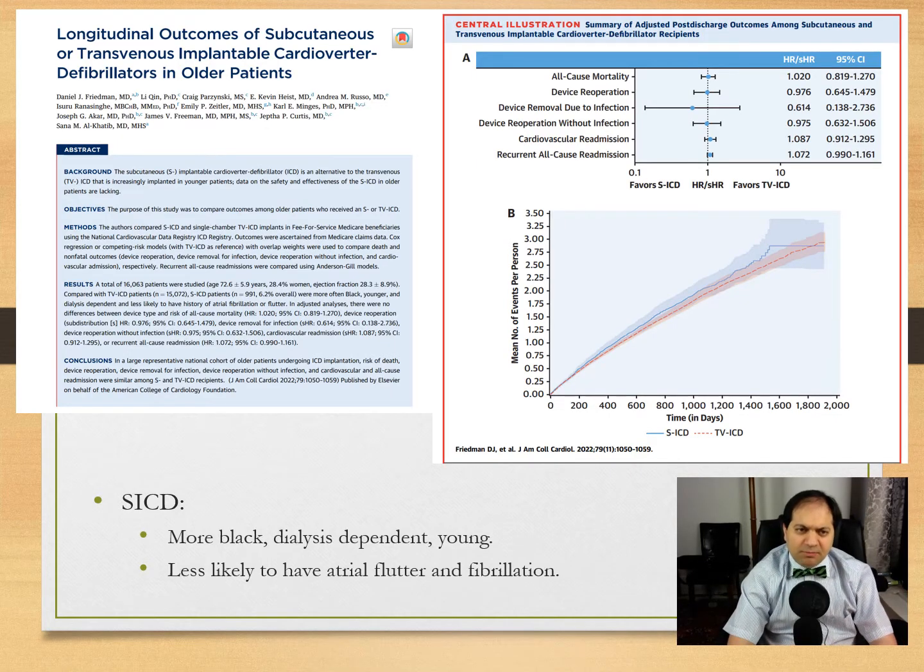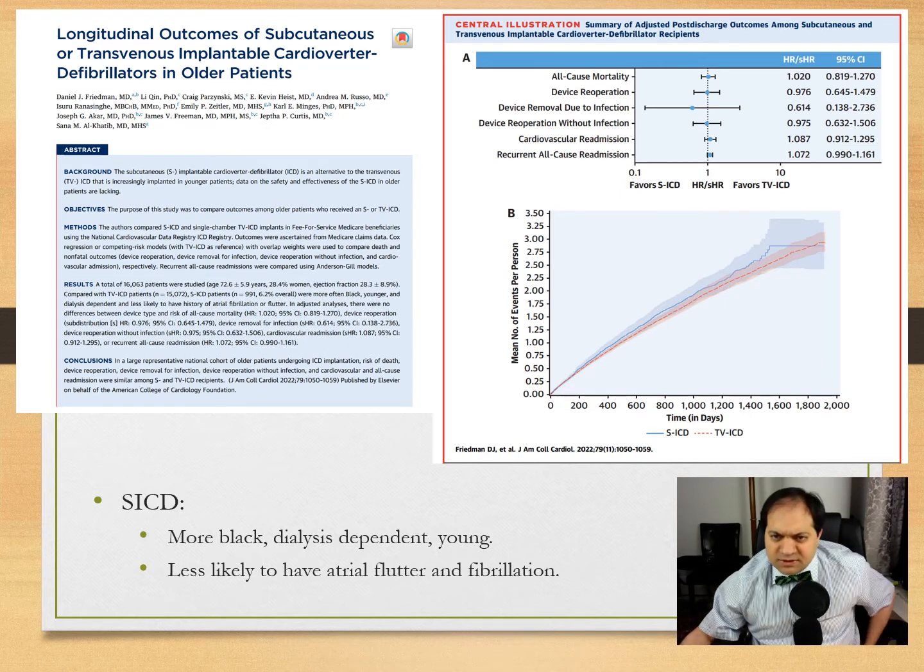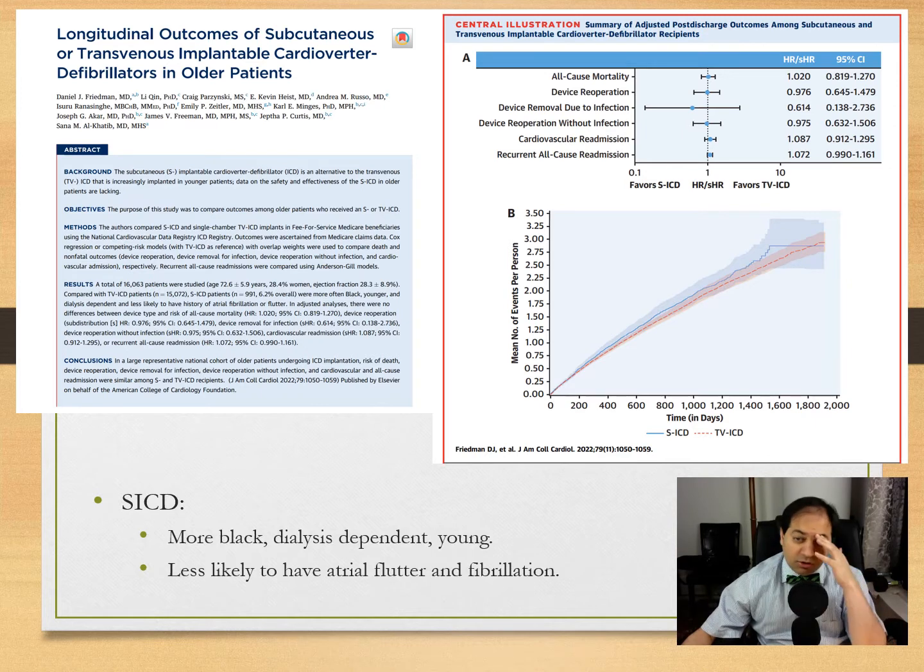Okay, we get to this paper that looked at a longitudinal outcome of sub-Q ICD versus transvenous ICD. About 16,000 patients were included. This is from the NCDR ICD registry. They look at all-cause mortality differences, device reoperation, device removal due to infection, device reoperation without infection, and also cardiovascular readmission and recurrent all-cause readmission. And if you see between these two groups, sub-Q ICD and transvenous ICD, there was no significant difference in all categories, nothing. And as well, in long-term follow-up, there was nothing significant in events per person as well.